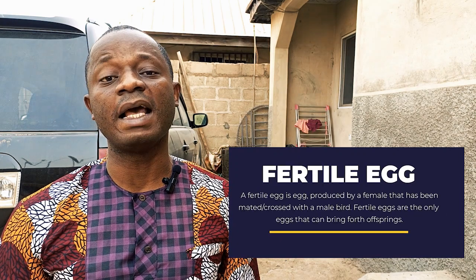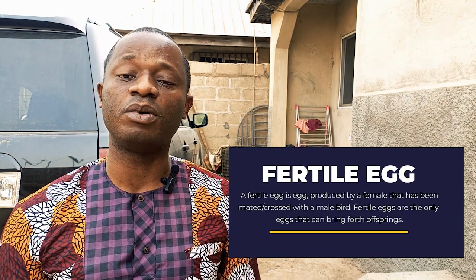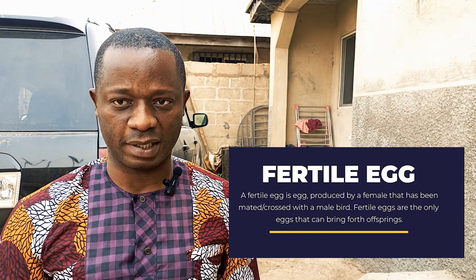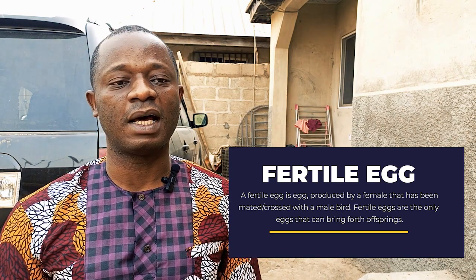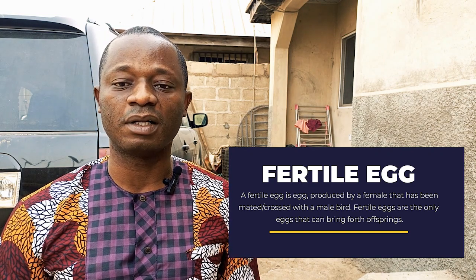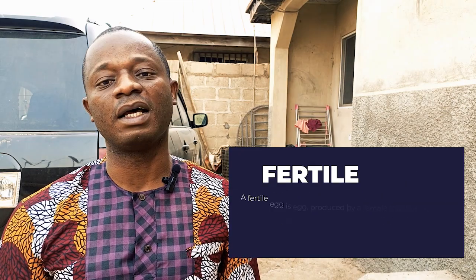A fertile egg is an egg gotten from a poultry where there are male and female birds. When they are together and the male, or the cock, as the case may be, is crossing the female, what they produce is fertile egg. But where layers are just laying eggs, there's no cock. Those eggs are not fertile; they are called table eggs. So I'm talking about fertile egg now.